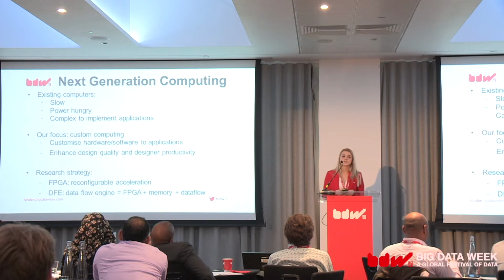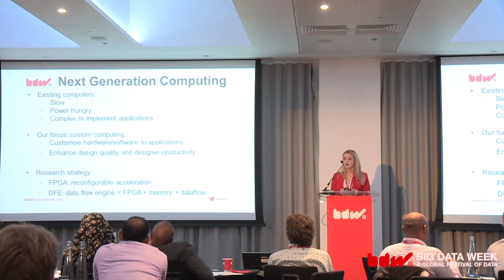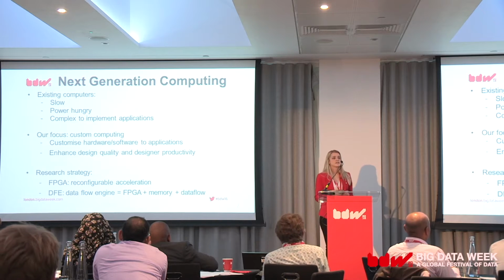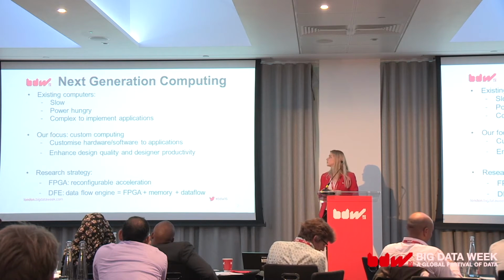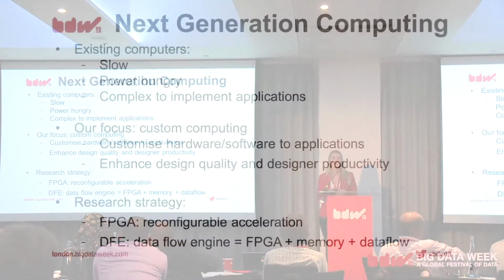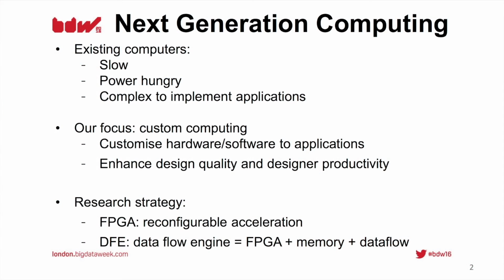In terms of next generation computing, the existing computers are slow, power hungry, and sometimes complex to implement applications on. So our main focus is to customize these hardware and software solutions, and we are doing so by enhancing the design quality and the designer productivity. The research strategy focuses on those FPGAs, which give us reconfigurable acceleration.